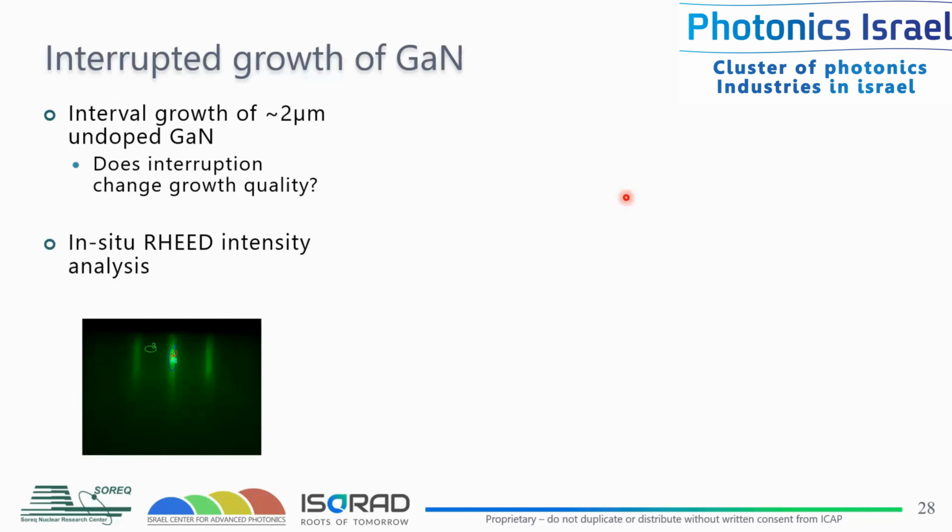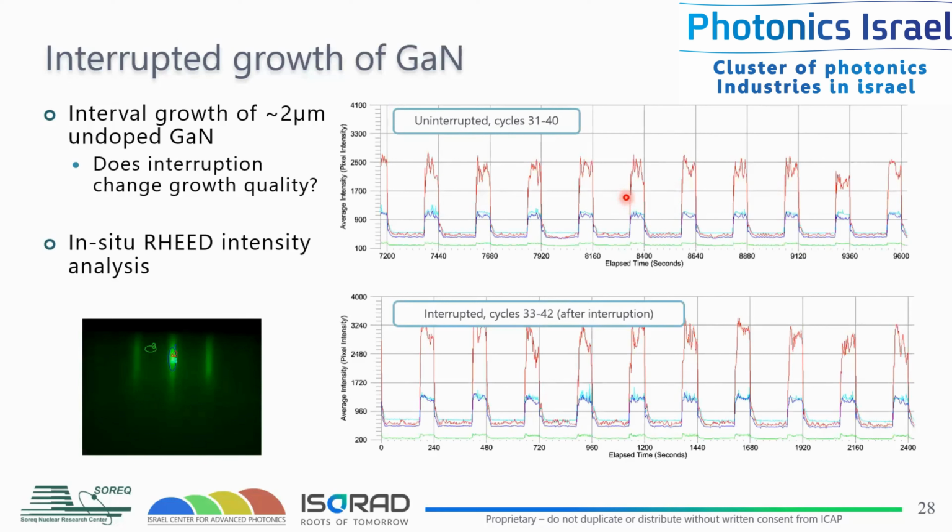During the growth, analyzing the brightness of the RHEED intensity, at the top you can see the cycles of the uninterrupted run. I say cycles; what I mean is we're using interval growth here. At the bottom, you can see the cycles of the growth of the interrupted run after the interruption, after the wafer has been grown, taken out, brought back, and the growth has resumed. These traces are very similar. If you look carefully, you can see drop, rise, and drop, which is exactly the same 2 monolayer dynamic that I showed you before when I introduced the interval growth epitaxy of indium gallium nitride. You can see this also here. So all in all, in situ, we don't see many differences, and it looks the same.